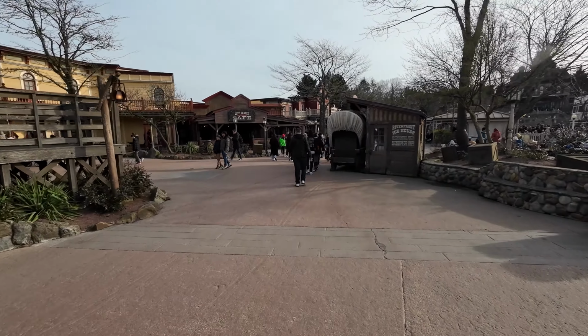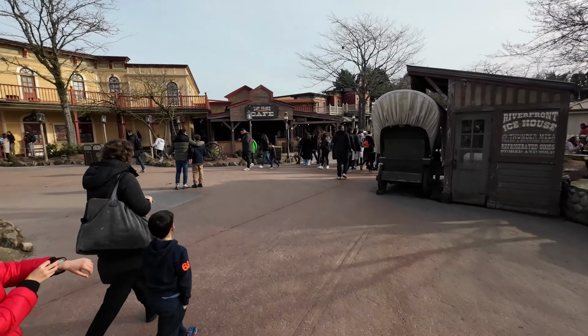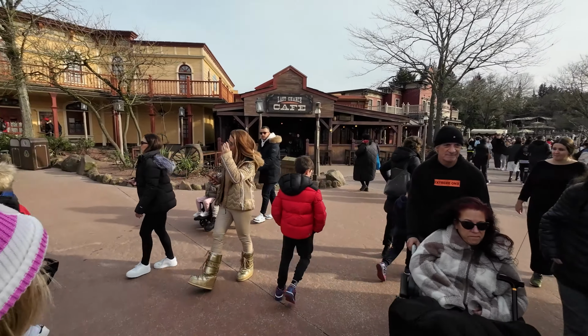So Big Thunder, by the way, update. It did take about 40 minutes, maybe just slightly over by a minute or two. So the wait time for that was pretty accurate.